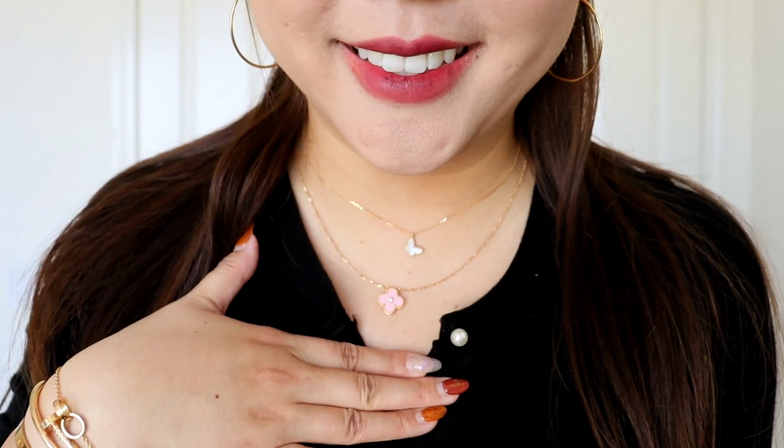But if you feel like this is too short for you, you can definitely go to a boutique and ask them to add on links, because that's what I did with this particular necklace. I actually added the maximum 2 inches onto this necklace, and I felt like this is more of a perfect drop length for me on my neck. And without further ado, this is what it looks like on.